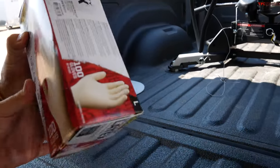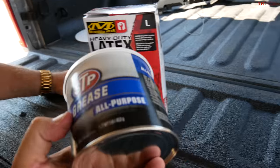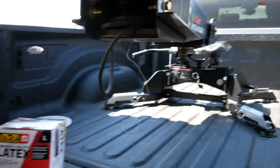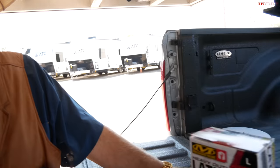I'm not going to be backing up near you anytime soon. No, wait. Whenever we tow together, you always tell me to grease my hitches. Grease the ball, right. So I brought lots of grease because I wanted to grease this fifth wheel. Am I doing it correctly?